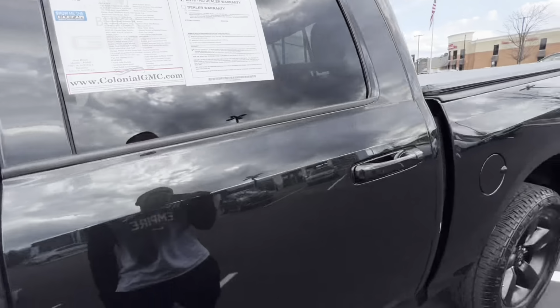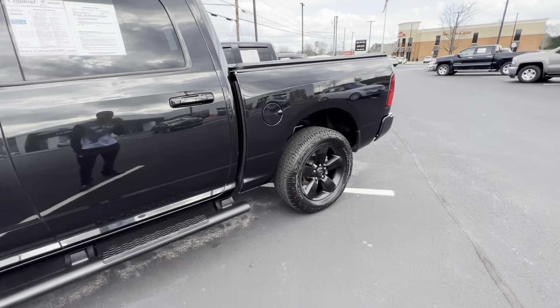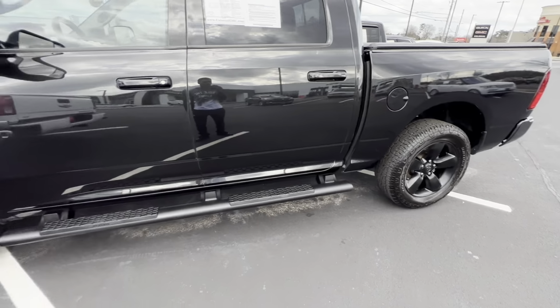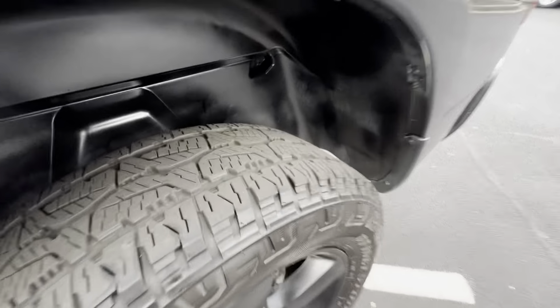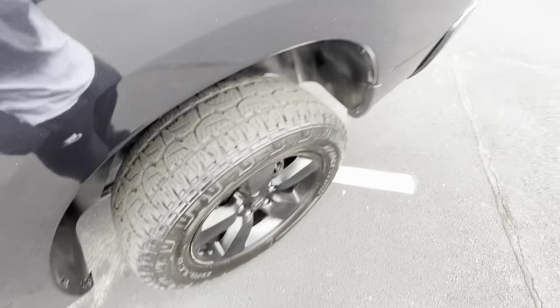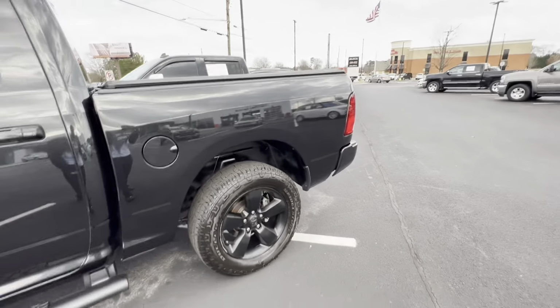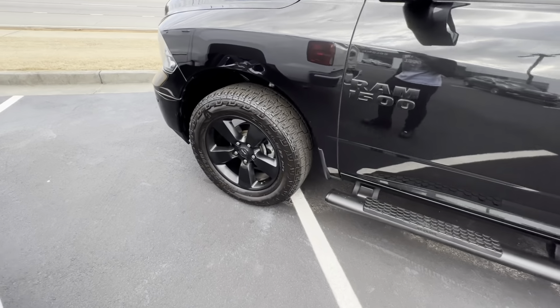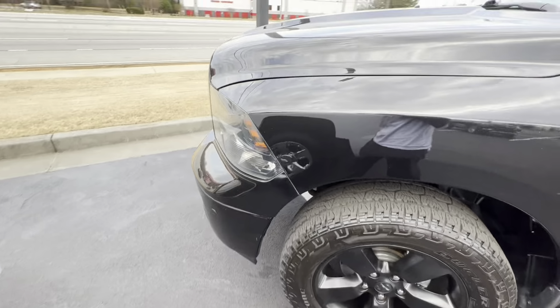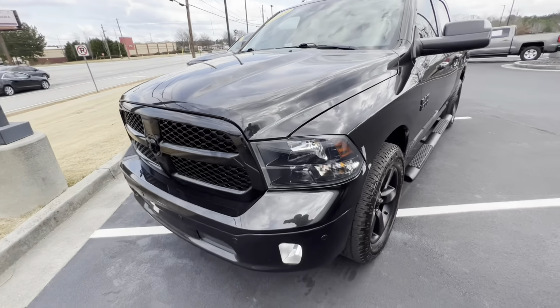Brilliant black crystal pearl coat. Yeah, that black do be looking crazy. I told y'all when I last seen it that I do believe they spray painted this. Well, they did. Probably give it that all black look. Got the big four doors. It's a big truck to have a V6.